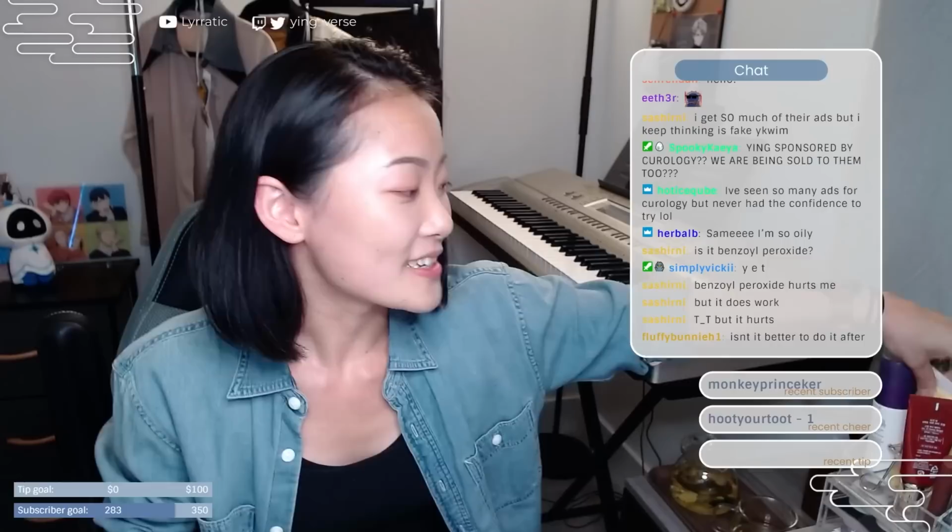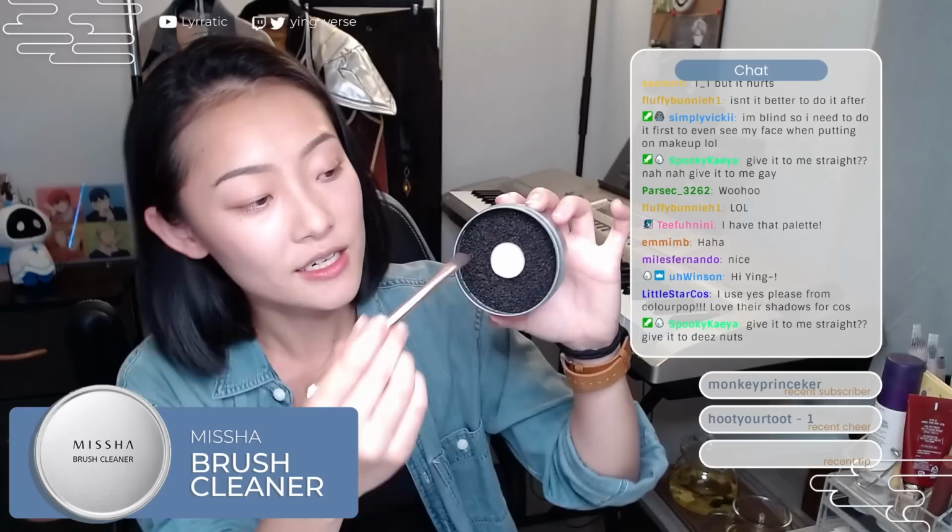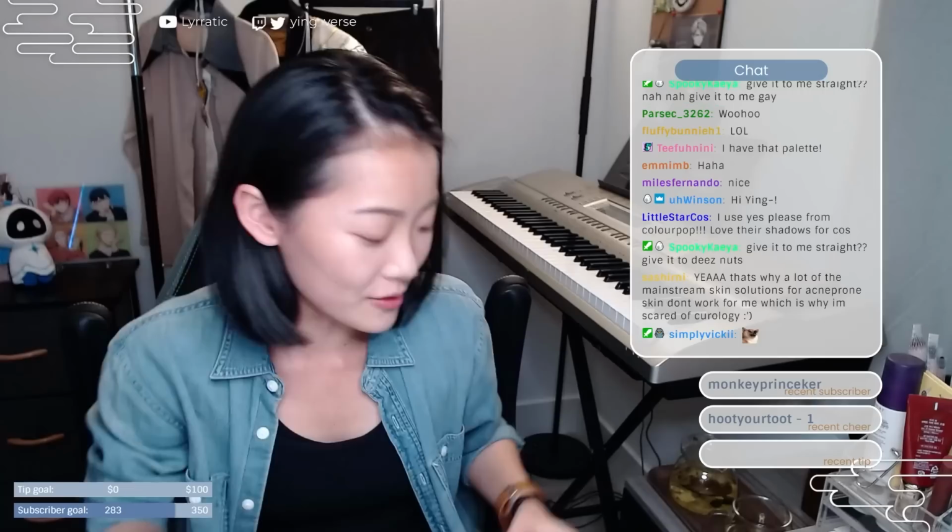So I think I'm going to use my Give It To Me Straight ColourPop eyeshadow palette. I love all the warm tones in it and the shimmers. One of my favorite things is actually this Misha brush cleaner. It has a sponge thing here, and if you just whirl your brush around it a bit, it'll pretty much clean off everything on it. So no more trying to wipe off your eyeshadow brushes on wet wipes or whatever. Don't do that. Just use this dry sponge thing and go a few times, you know?